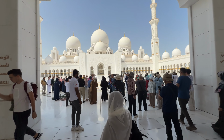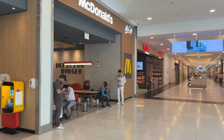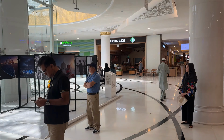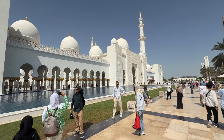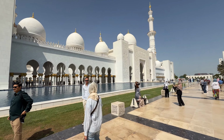First up is the Sheikh Zayed Grand Mosque. Believe it or not, this is right underneath the Sheikh Zayed Grand Mosque in Abu Dhabi. And it has everything here, including Starbucks, making sure they look after the masses. We're now entering the Grand Mosque. Just a quick tip, make sure you dress appropriately when visiting and be aware that Sundays can get quite crowded.